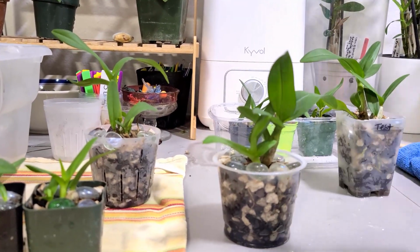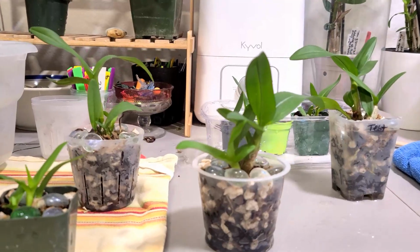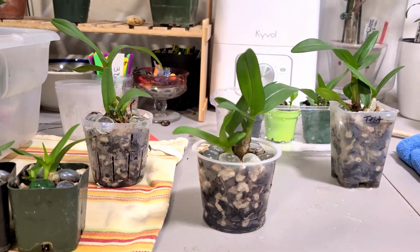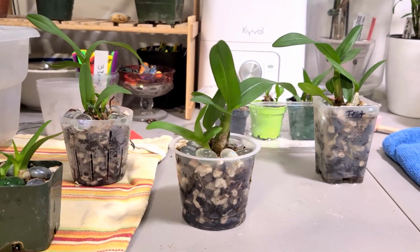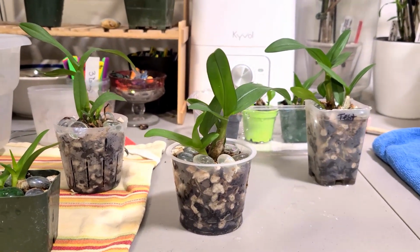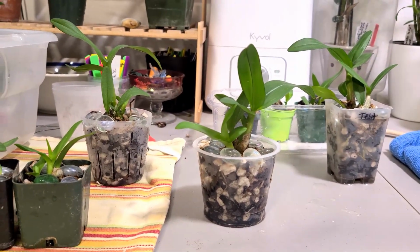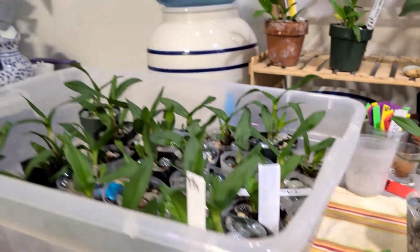So they're growing great. I had one that I threw away because it looked like a bunch of bugs bit it, but I don't have any bugs in my orchid room that I've ever seen here. At least in the last year. So I quickly threw her out, and we are down to 39 New Hope Minis.